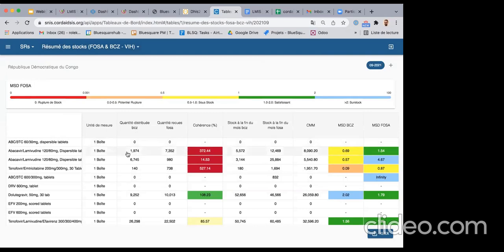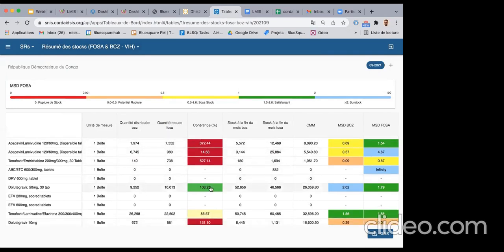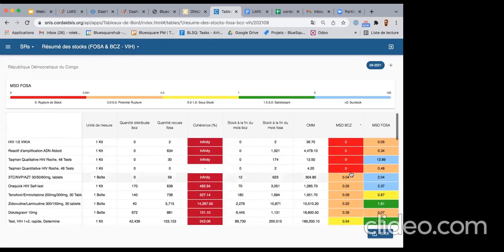We check the consistency between what has been distributed by district and what has been received by the facility. So we have consistency checks here. If it's green, it's fine. And then we have the stocks at the end of the month at the district level, at the facility level, and we are able to generate the months of stock at the district level and at the facility level.